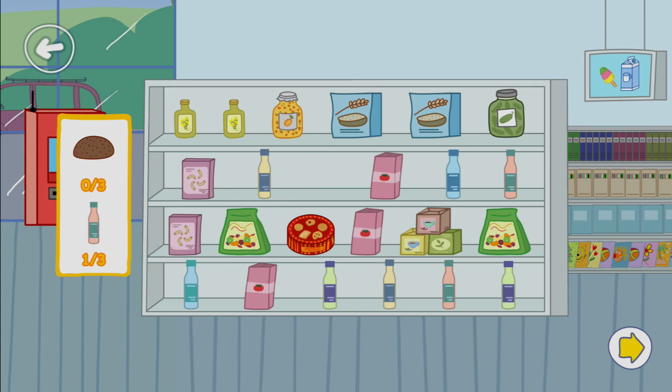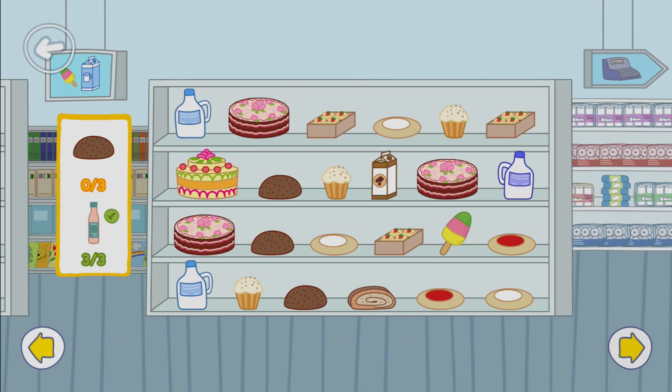One. Two. Three. One. Two. Three. Great job! You found all the products!